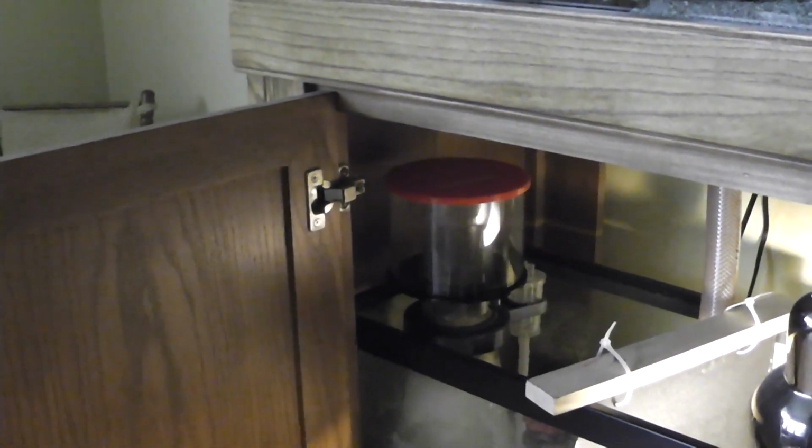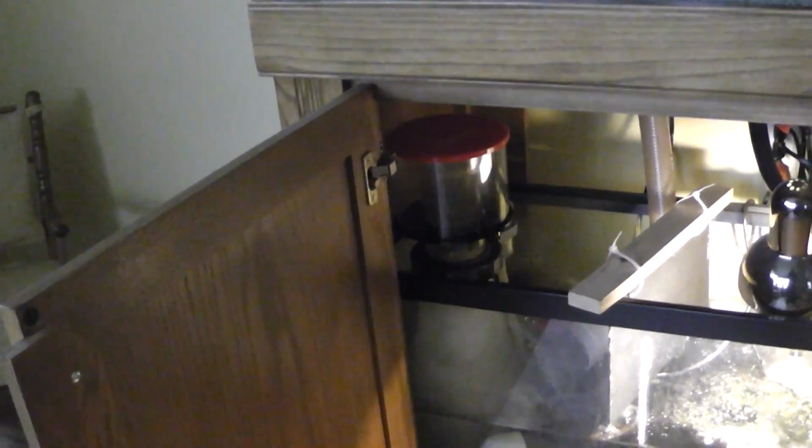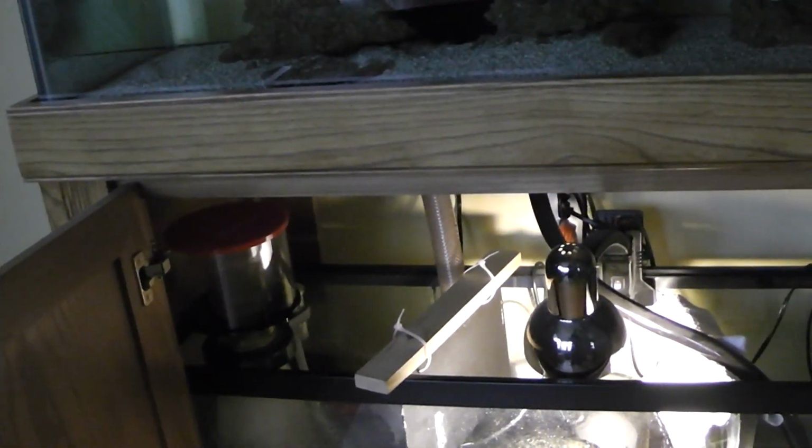The neck's dirty, but as you can see, there's no head. You see that? That's all my bubbles. And the week before I got my Anthias, you couldn't even see any bubbles in the protein skimmer. It was just clear. So I called them and I explained everything, and they asked how many fish I had and how big the system is.